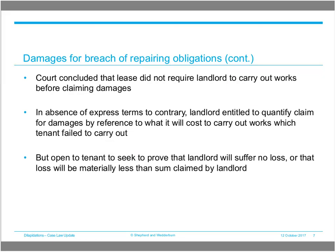Now, the court analysed the clauses in the lease and came to the conclusion that it did not require the landlord to carry out the works before claiming damages, which I suspect will have been a relief to many landlords, and I think would accord with the understanding of anyone who's involved in dilapidations claims, and certainly commercial landlords.